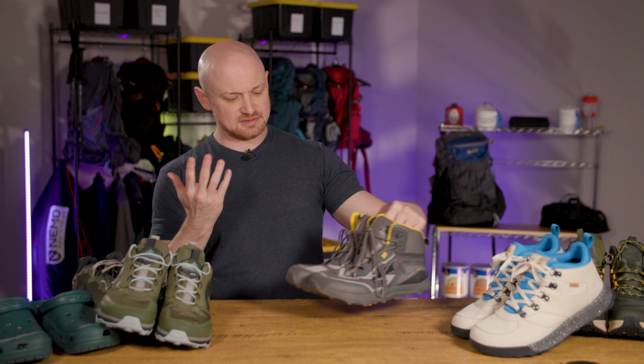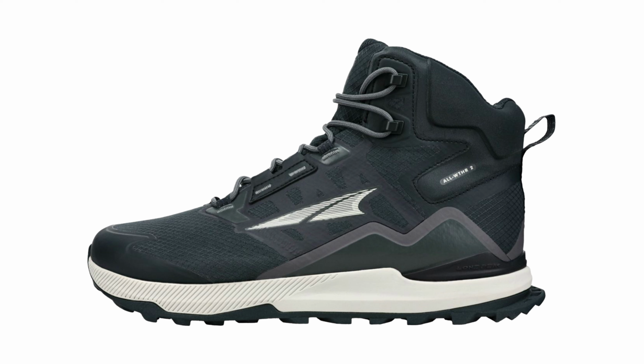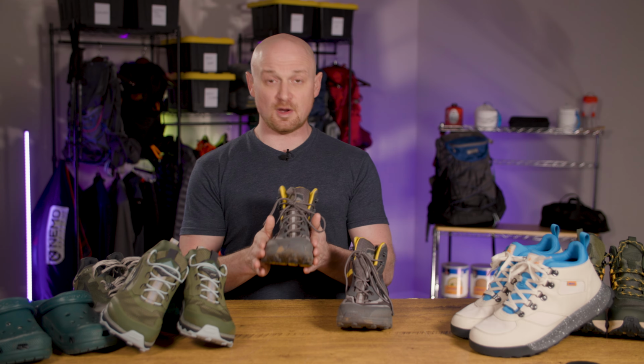You get the idea. Let's move on to the high top / mid top section here. Here I've got Lone Peak All-Weathers. So they're going to have that breathable membrane, but it's going to give you that protection. I really like these shoes. I wore them on a trip. They gave really good support, really good grip. Also zero drop, also wide toe box.